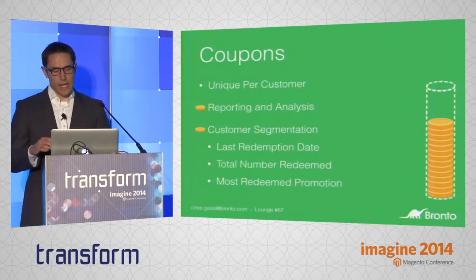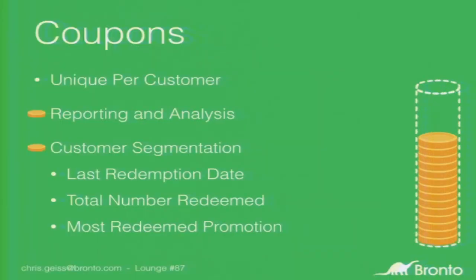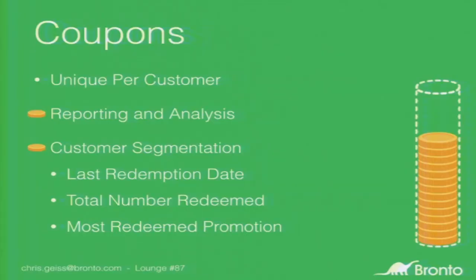But then when you look at it at the customer level, you can see things like last redemption date, total number of redeemed coupons, and the most redeemed promotion. So that when you're going to offer a coupon to a customer, you should offer them the one that's most likely to resonate with them, right? So if I never use free shipping, all I care about is the 10% off, then why keep giving me a free shipping coupon? So being able to see that is very helpful. And then also, if someone keeps buying from you, why keep giving them a coupon, right? If they're already a loyal customer, you don't necessarily have to keep giving them a coupon to drive them back.